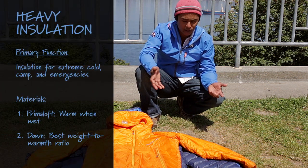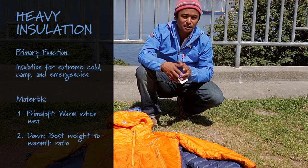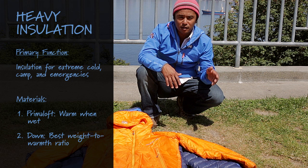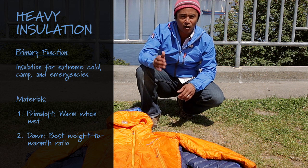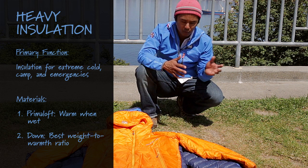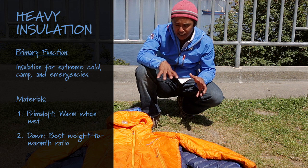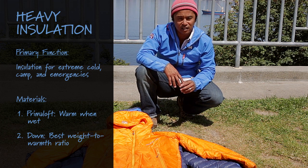Depending on what time of year it is, like I was saying before, you typically have two climbing seasons in the summer: April, May, and June, and July, August, and September. Obviously, there are subtleties in the weather patterns, but the season is definitely going to dictate the weight of the garment that you're going to bring as your heavy insulation layer.